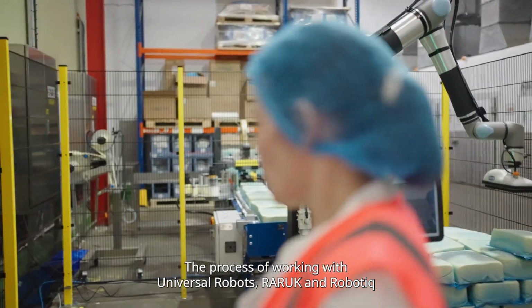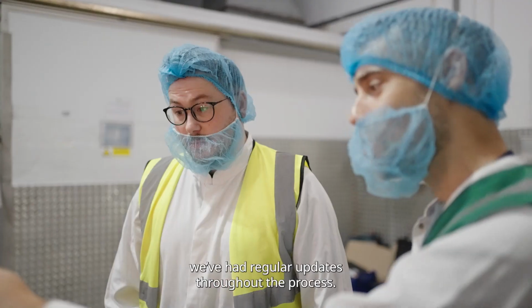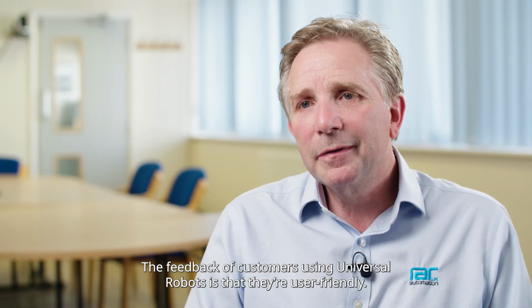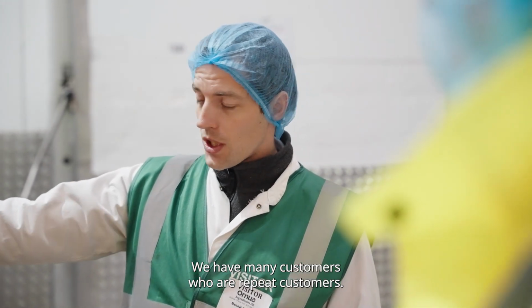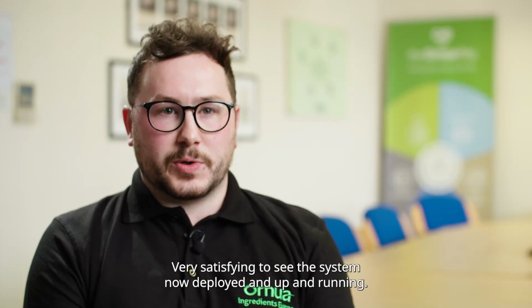The process of working with Universal Robots, RARUK and Robotiq has been quite smooth. We've had regular updates throughout the process. They've done a lot of trialing and fed back at every point. The feedback of customers using Universal Robots is that they're user-friendly. We have many customers who are repeat customers. They buy multiples. Very satisfying to see the system now deployed and up and running.